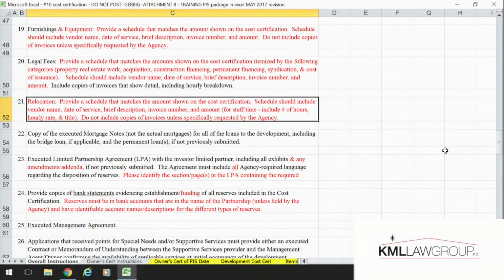Okay, relocation. We would just like a schedule rather than all the invoices for relocation, with the same type of information. And we just want to mention that relocation is not basis eligible. That's the IRS's audit guide opinion. So if you disagree with that, then we would ask that you get an IRS private letter ruling for that.